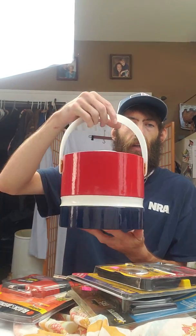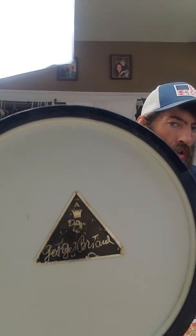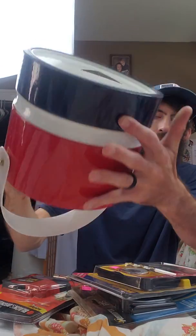Then we've got this guy. Now, if you don't know the name, George Briard. That's a pretty important name to look for. Mid-century modern. This is the patriotic ice bucket. These go for 40 bucks. I think I paid $5.50 at the Goodwill.